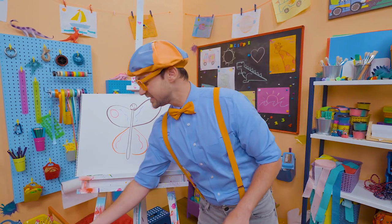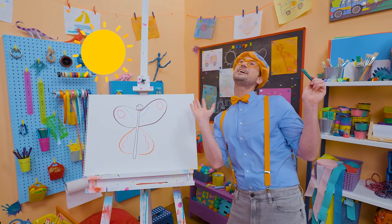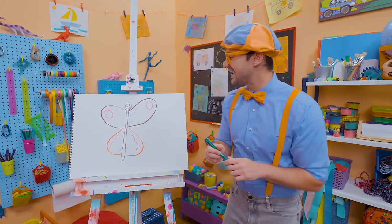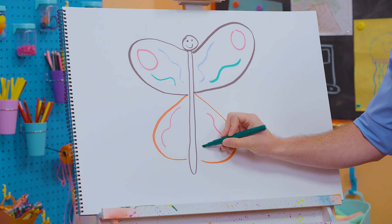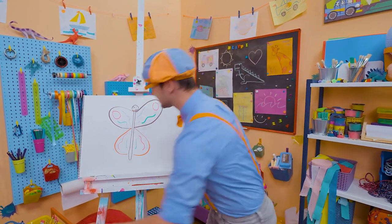There we go. They just flop around. And if you've ever seen a butterfly just hanging out, maybe soaking up some sun, they're actually trying to warm up their body. They need the heat to fly. Oh, how about some green? Oh, there we go. Whoa, what a cool looking butterfly. And then let's add some blue.